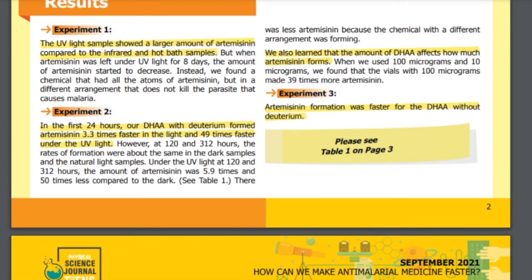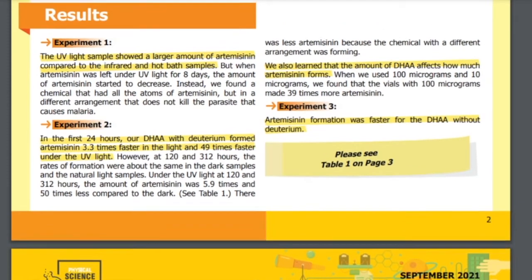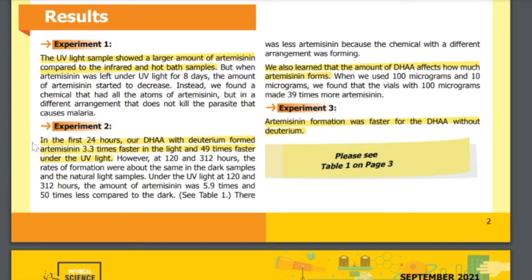Experiment 2. In the first 24 hours, our DHAA with deuterium formed artemisinin 3.3 times faster in the light and 49 times faster under the UV light. However, at 120 and 312 hours, the rates of formation were about the same in the dark samples and the natural light samples. Under the UV light at 120 and 312 hours, the amount of artemisinin was 5.9 times and 50 times less compared to the dark. See Table 1 on the next page.